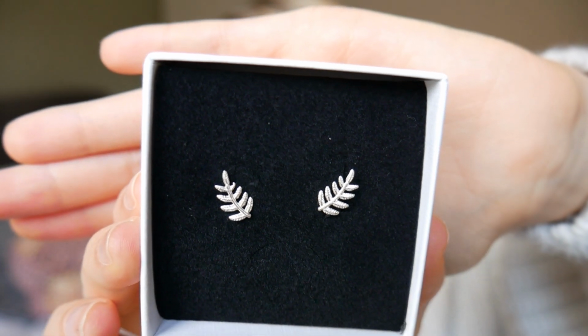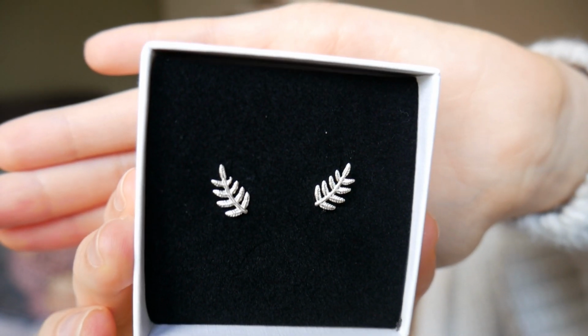They're like little sprigs of plant or little ferns, and they're just exactly what I was looking for. They fit really nicely. You wear them so they kind of go up your ear, like the point will be going up your ear. And I just love them so much.